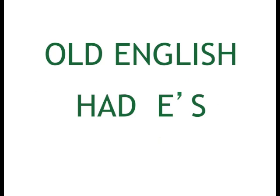These next words are also exceptions. In Old English, they had E's at the end. They dropped their E's, but they retained their long sound. As you can see, most of these have L's or D's in them, and they follow an O or an I and then have two consonants. Again, they used to have silent E's on the end. The E's were dropped, but their long sound remains.